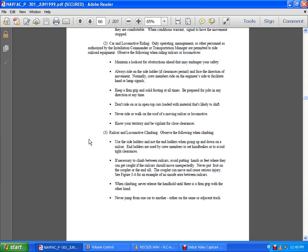Don't ride on open top cars loaded with material that is likely to shift. Never ride or walk on the roof of a moving railway car or locomotive. Know your territory and be vigilant for close clearances.